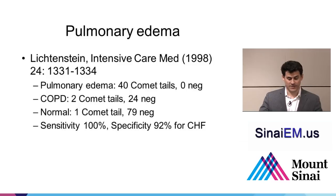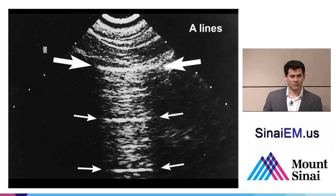None of them didn't have comet tails. His patients with COPD, a couple of them had comet tails, but most of them did not. And similar, the normal patients without COPD or pulmonary edema, most of them did not. So he found the sensitivity was 100%, very high specificity for CHF, looking for these things, which again at the time were called comet tails. They've since been called lung rockets, now we refer to them as B-lines.